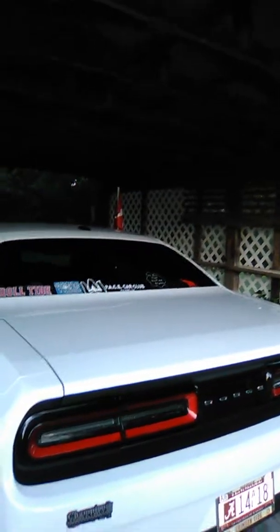So I got my Alabama stuff back on there again. My flags, my championship flags. My pom-poms in the back window. I put blind spot mirrors on the car, as you can see.